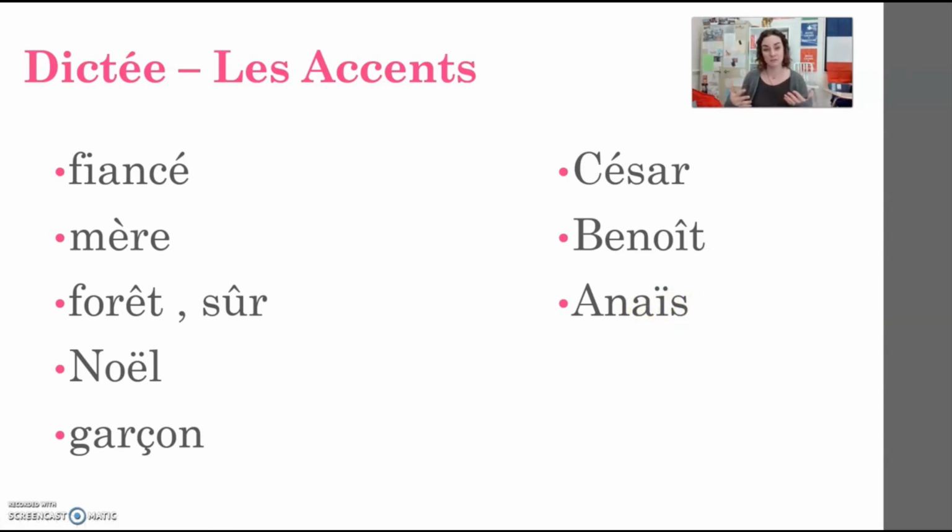Je m'appelle François. François. F-R-A-N-C-O-I-S. F-R-A-N-C-O-I-S. François. Now, if I did not have that little tail on the C, his name would be weird. It would be Francois. So I need that cédille to make the C sound soft. Thanks for hanging in there.